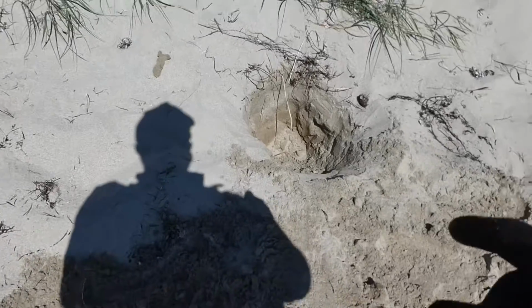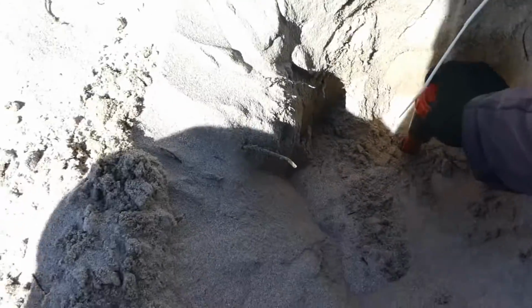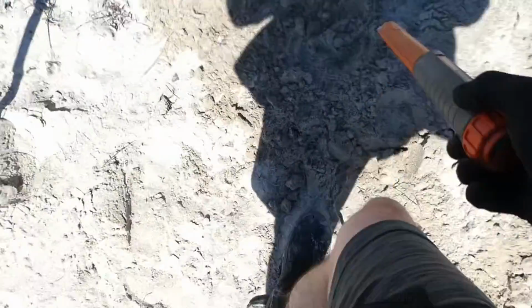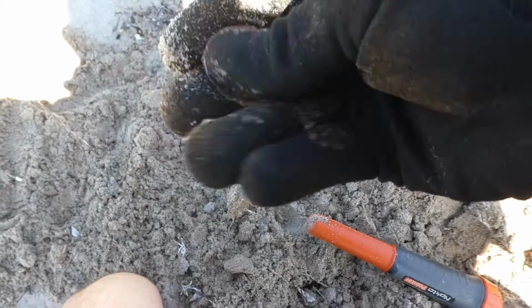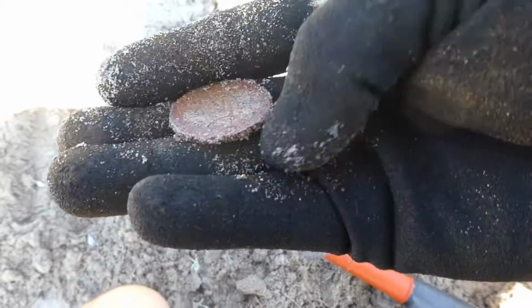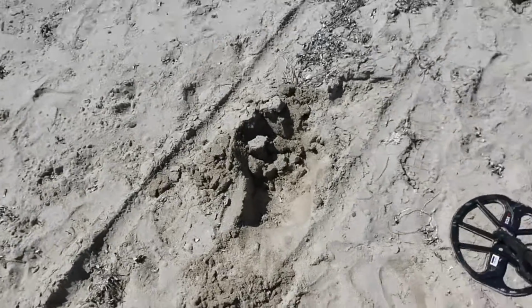Alright guys, so I've got another signal down here. As you can see, it's pretty friggin' deep. It goes in at least 12, 15 inches. It's ringing up a 17, the actual signal, and I did actually find it. A 50-cent piece. So that's deep, mate. Dry sand, that's over a foot.